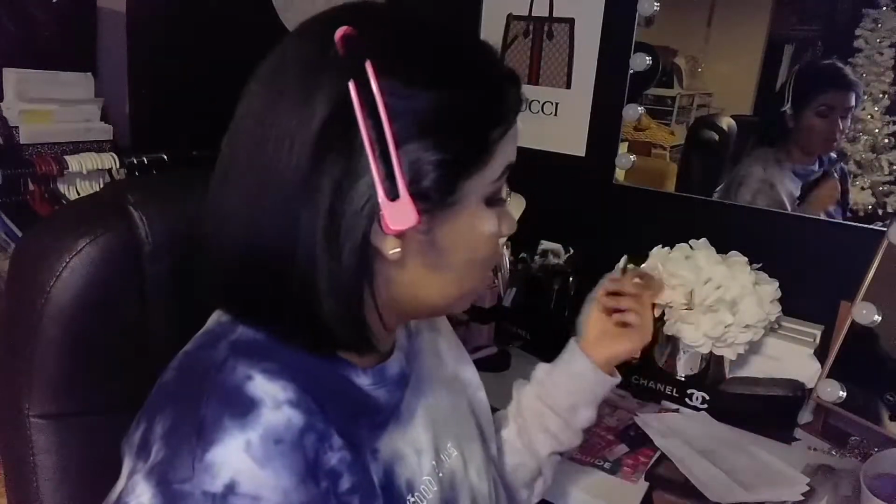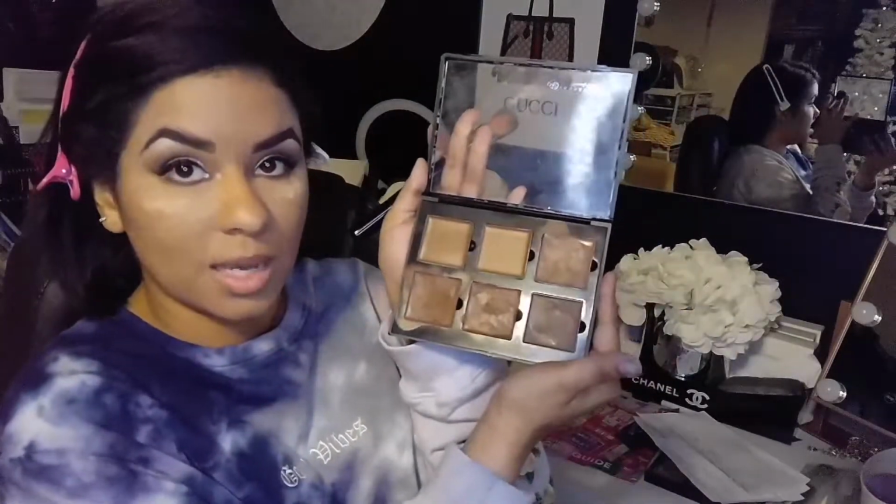I cannot believe, on the back of each of the pans, they put their brand and then the shade. So like this is the shade chocolate. I use chocolate just because I know what it's called. But that's really cool. And I got these both at TJ Maxx for like 16 bucks. And I just always kept them, which is good because I never see them anymore. The only thing I don't like is they don't have a mirror on the top. It's just a clear case.